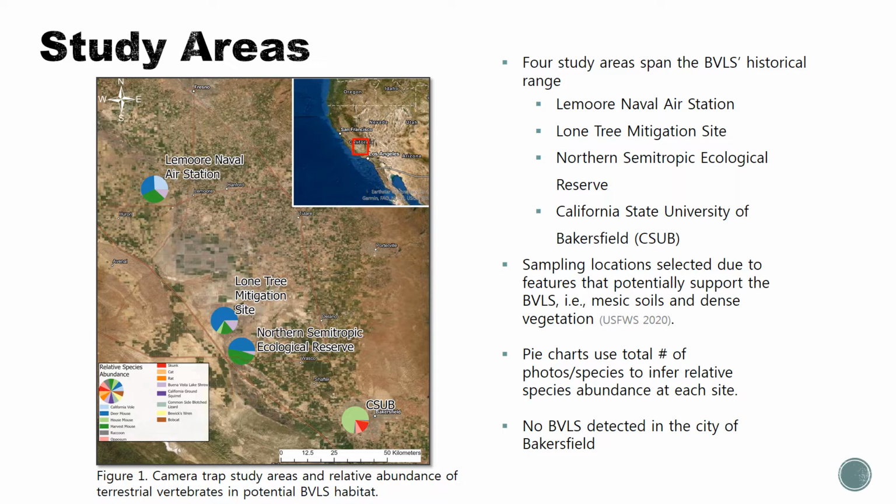On the left, you can see pie charts located in these sites, and these pie charts are used to infer how many species were in those locations. For example, the light purple is the Buena Vista Lake Shrew, the dark blue is a deer mouse, the light green is house mouse, and dark green is the harvest mouse, for example. No Buena Vista Lake Shrews were detected in the city of Bakersfield.